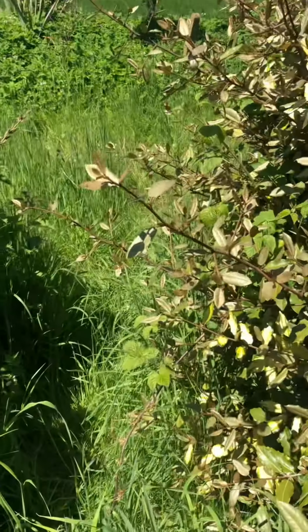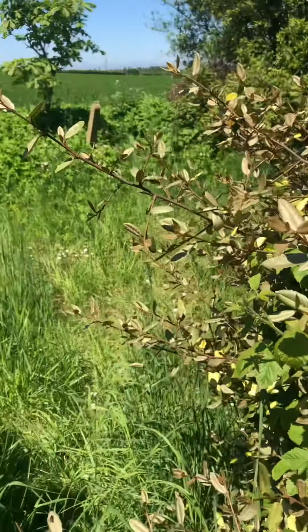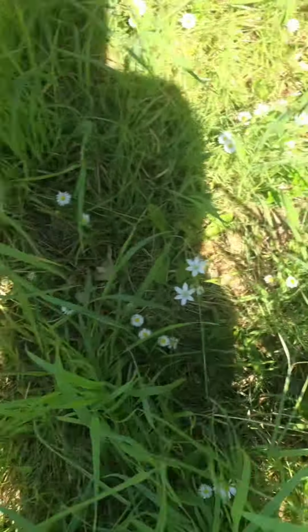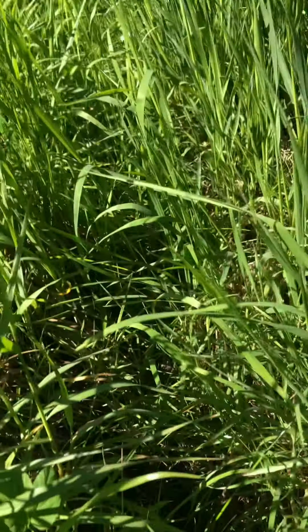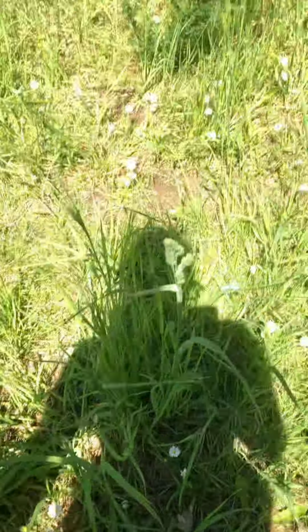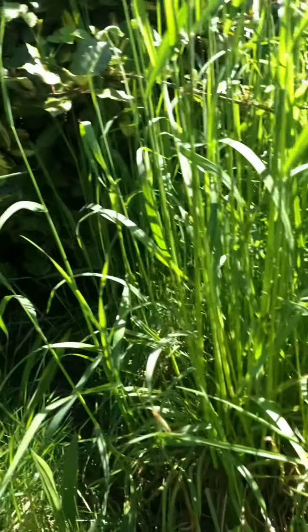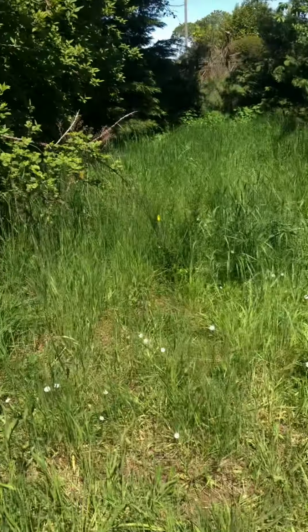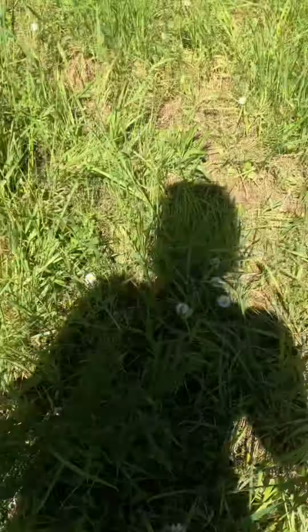Not sure where Mrs. Tiggywinkle or Mr. Tiggywinkle went last night, but quite possibly come through here. And I've got a little sort of, I don't know if you can see this or not, but there's sort of a runway through here, and sort of little hidey hole under there. It'll be interesting to see what's been going under there and hiding out. So yeah, it's getting a little bit long, sorry.